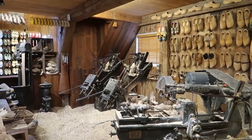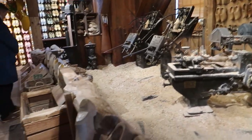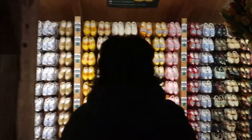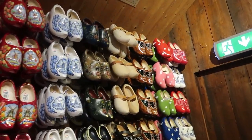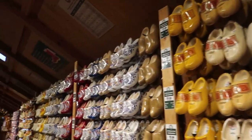Here's some of the machinery that they use to make these clogs. A lot of woodworking and sanding. Here's some of the clogs in progress. Yeah, pretty cool museum. Oh, and now we have all the clogs, of course, that you can buy. I would not want to wear these personally, but to each their own. We got all these pretty designs and colors and all that.